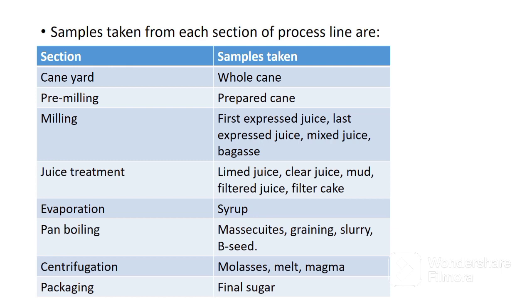At milling section, the samples picked are first expressed juice, last expressed juice, mixed juice and bagasse. At juice treatment section, the samples picked are lime juice, clear juice, mud, filtered juice and filter cake. At evaporation section, the sample picked is syrup. At pan boiling section, the samples picked are massecuites A, B and C, grainings, slurry and B seed. At centrifugation section, the samples picked are molasses.